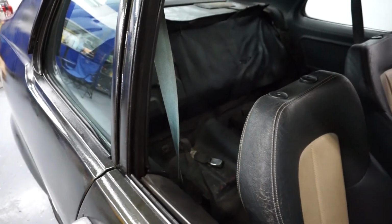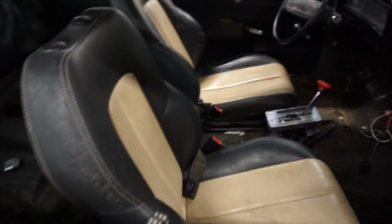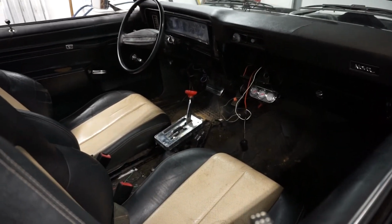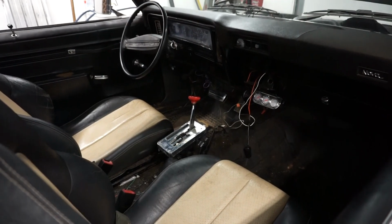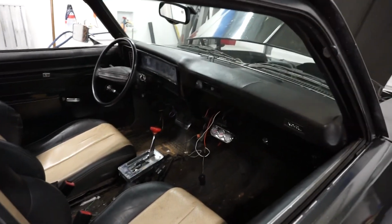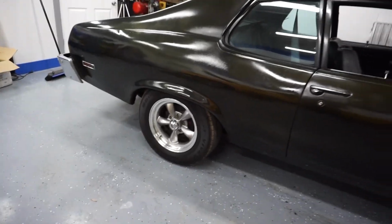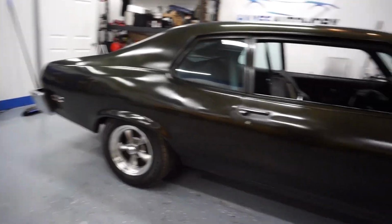Back seat's in the trunk. It needs to be completely reupholstered. The wiring is something interesting, to say the least. But again, not a big deal. We're going to be redoing all that. The wheels and tires, however, look fantastic. They look brand new.